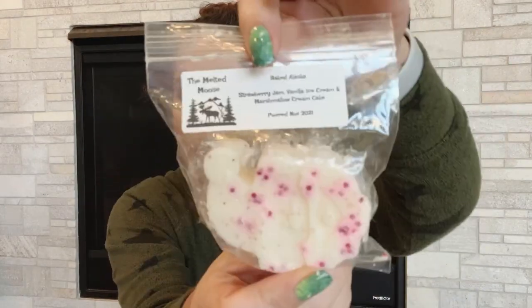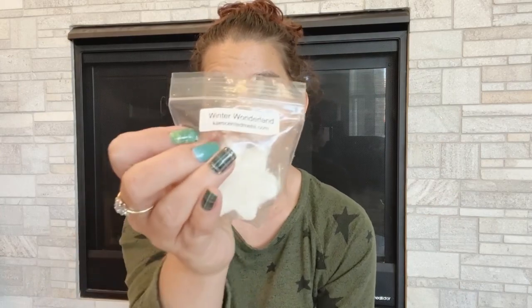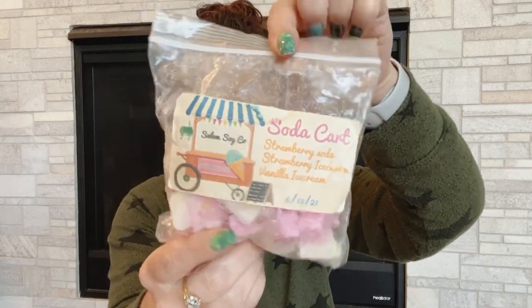And these are pretty big shapes, so I should be able to get a decent amount of melts out of those. One from the Melted Mousse, which is Baked Alaska, which is strawberry jam, vanilla ice cream, and marshmallow cream cake. I think it's a Santa Claus head. Two little samples from Kay's. One is Blueberry Thyme. It's a pretty small sample, so we'll see. And then Winter Wonderland. And then one from Salem Soy Co., which is Soda Cart. Strawberry soda, strawberry ice cream, and vanilla ice cream. This was something that I got in a D-stash.